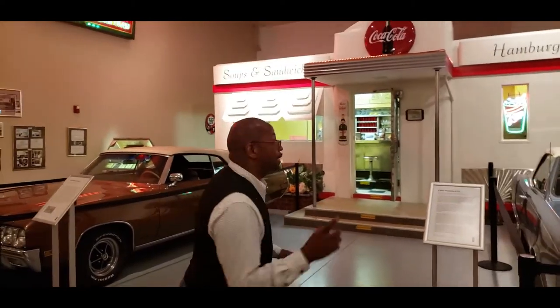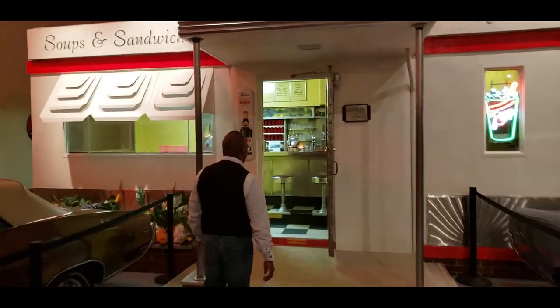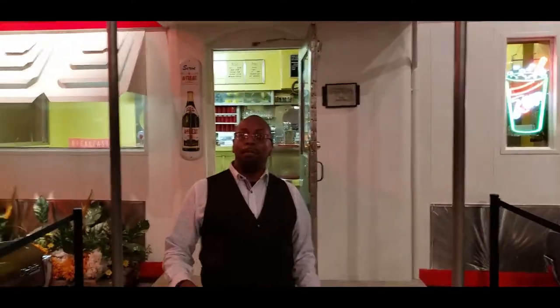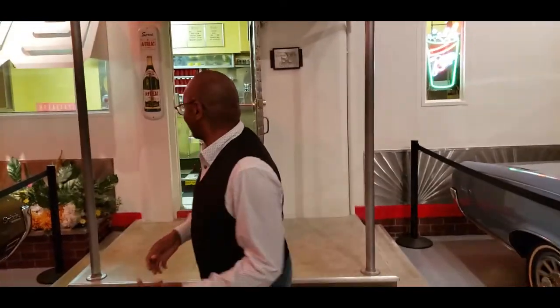The curator of the museum has told me that there are certain places where we can also shoot inside the cars, but they said I can definitely do something here. So I got a great idea with my bride and groom, utilizing this soda shop right here. I've got to get my lighting out. I'm going to put maybe a couple of gels on there. I don't know what I'm going to do, but I'm telling y'all right now, it is going to be fantastic. Let's go ahead and take a look.